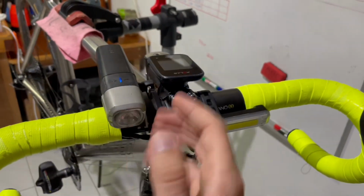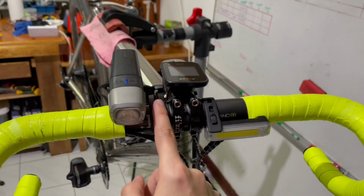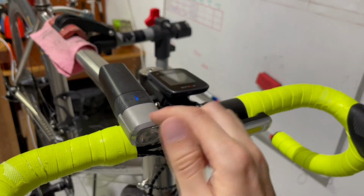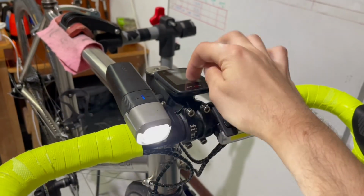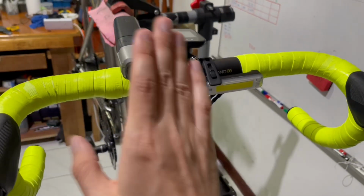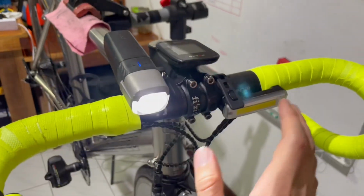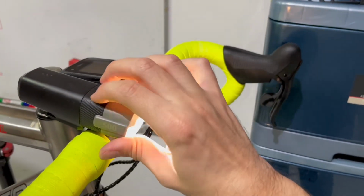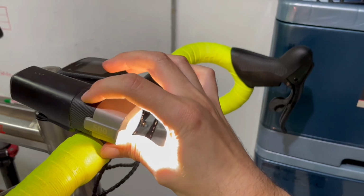So I found that if I mount it to the side, slightly further away, like this, the signals released by this light when it's flashing don't interfere with my computer. So that's the main reason that I've got it on that side. But you can mount them any way you want, really. This gives me a nice spread on the ground. That's the 400 lumen setting, and then I've got the 500 lumen setting. It's kind of like a spotlight, but it does throw a lot of light around the wall.